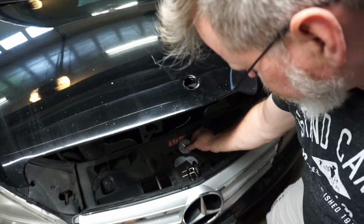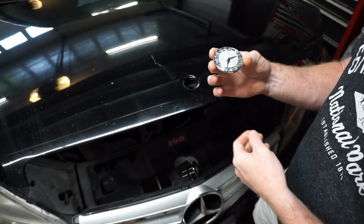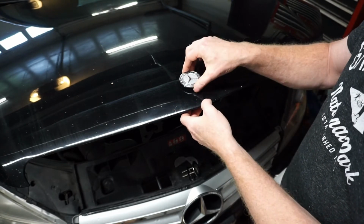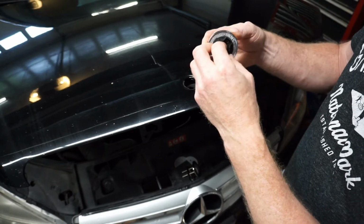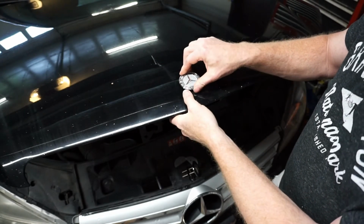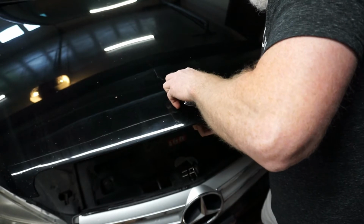So let's pop the Chinese thing back on here, which I should get a new one of these. It's looking kind of rough. Which is just spring loaded, see? Pops right on. Lickety split.